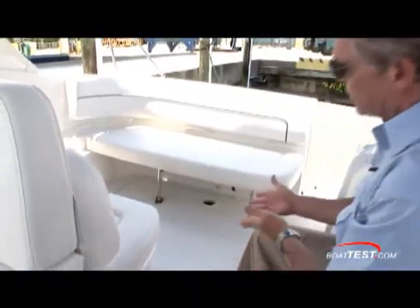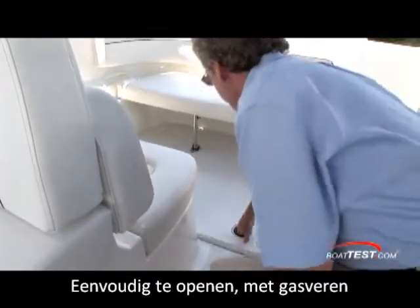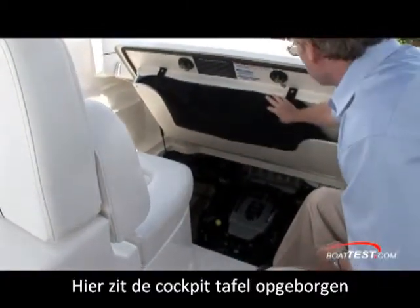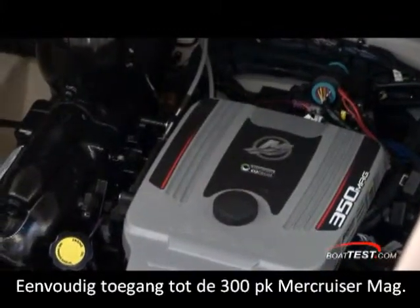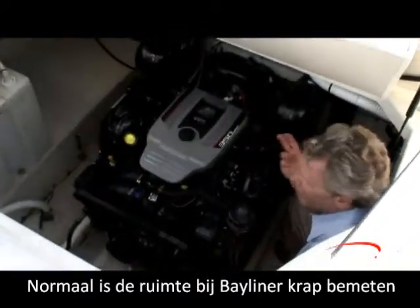I like the way Bayliner has laid out the engine hatch. Not only do you not have to remove the aft seat, but the Perco latches are very easy to operate. Gas assist struts, so it's also easy to open. Here's your storage for the cockpit table and easy access to the 300 horsepower 350 mag Merc Cruiser. Normally I complain about accessibility in Bayliner engine compartments, but in this case I've got no complaints.